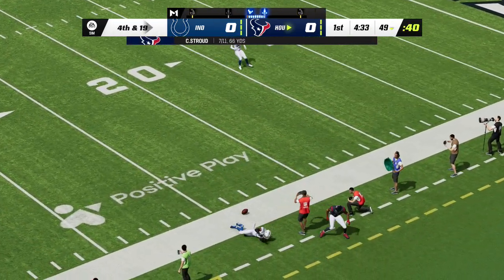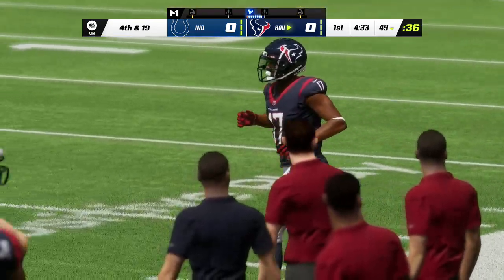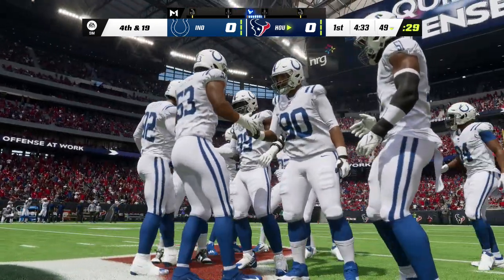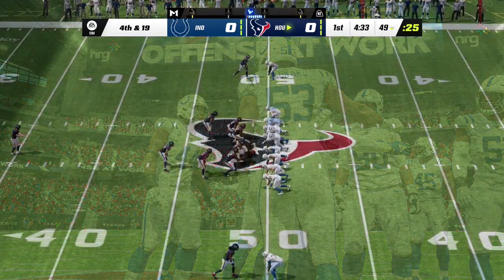It's incomplete. Took a shot, couldn't connect. And that's exactly what defenses talk about. You've got to find ways to get off the field when you can, especially on third down. And third down defense is going to be vital in this game. Able to knock that one away and force a fourth down.